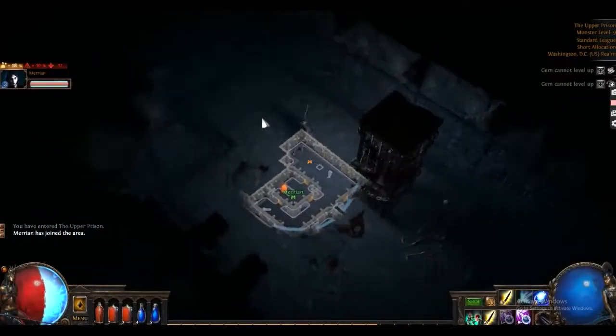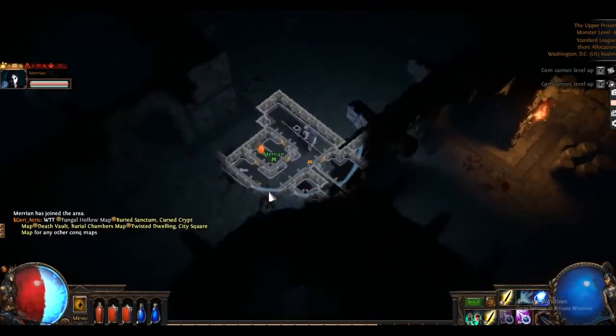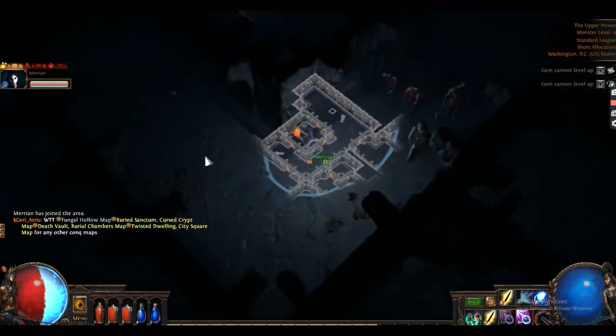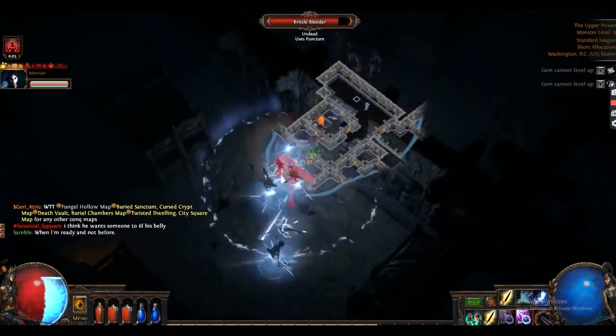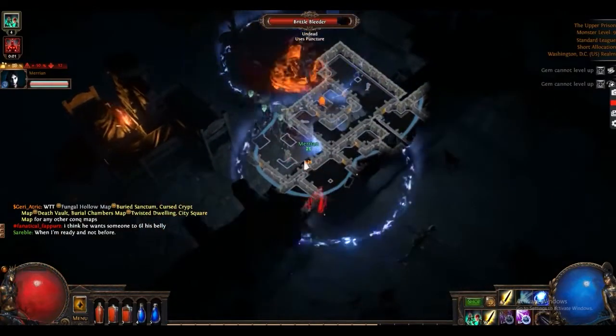Prison! The prison! It's the final prison! Oh, I'd be hearing gurgles and growls and stuff. Hey, oh no! So, Ryan. Get out of my ass!